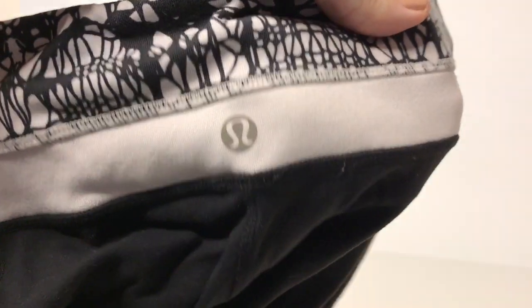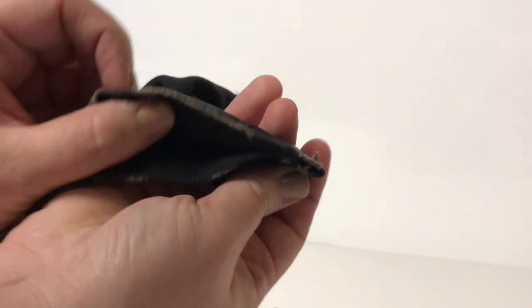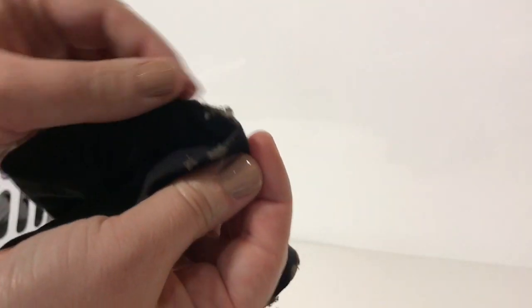And then I also purchased a pair of Lululemon, and there is the Lululemon logo here. And these are wrecked. Somebody dragged them through the store and got nasty things on the hem. This is just lint, store lint, so it's really not too bad. However, I'm going to have to clean these up to be able to sell them.